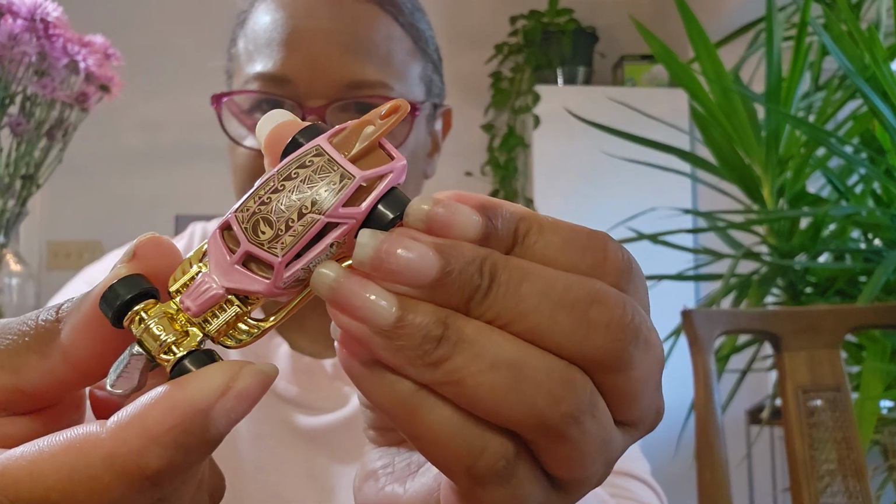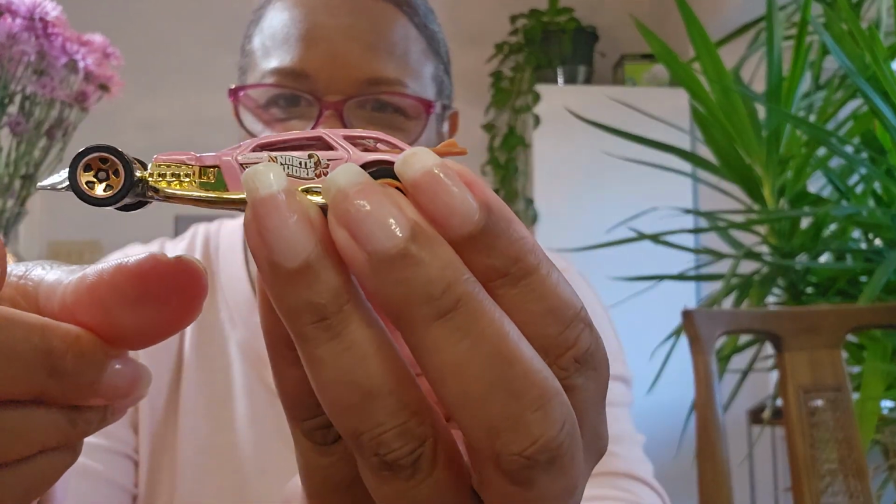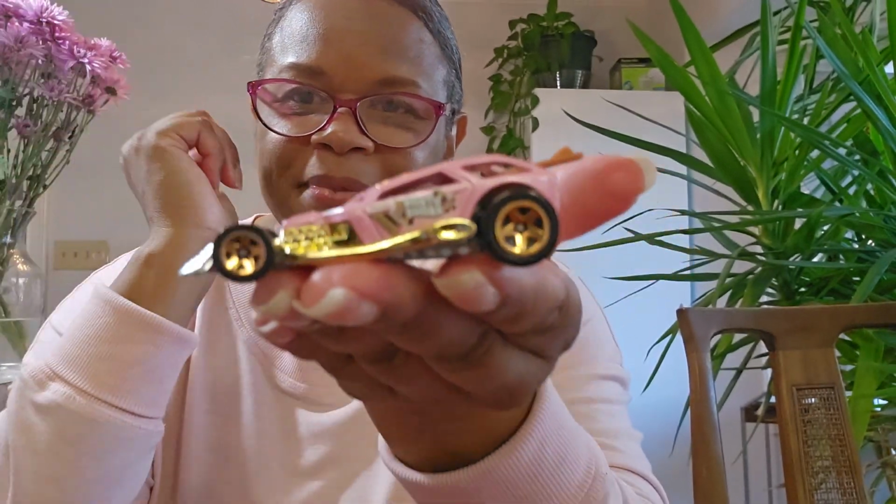Surf crate. That's right, the surf crate. This is a treasure hunt. It's got the wakeboard or the surfboard coming out of the back window. Normally, I don't like some of these little fantasy cars like this, but they really did kind of do it up as a treasure hunt. It's got some really neat graphics on the top. I like the pink pearl and the gold with it. You don't often see pink and gold together. You see that?